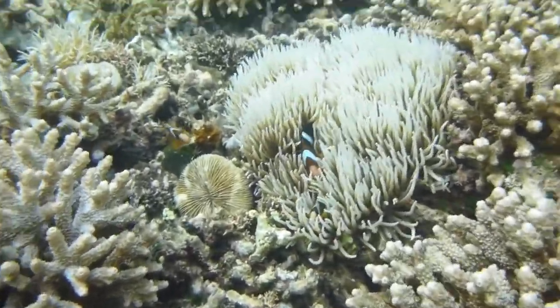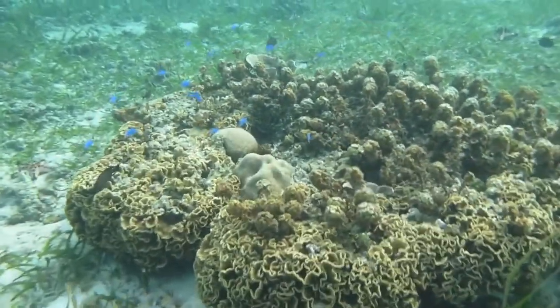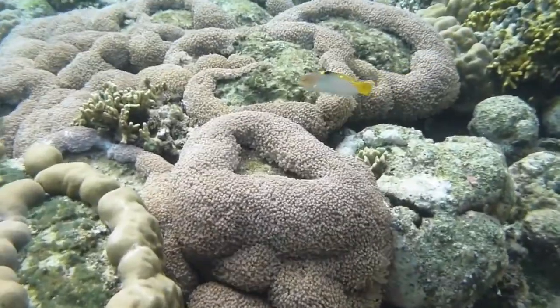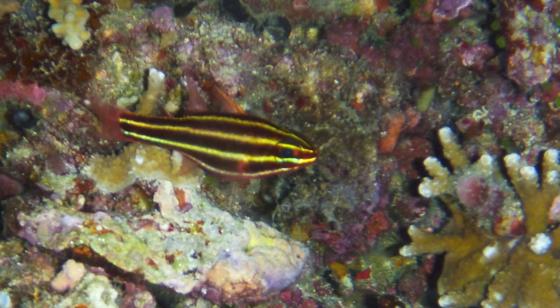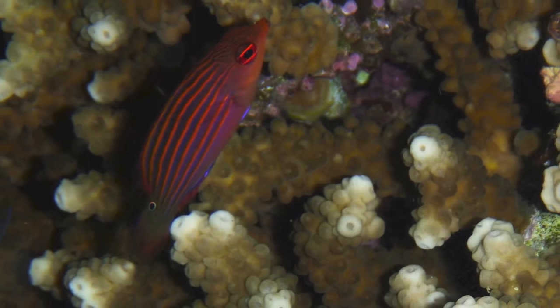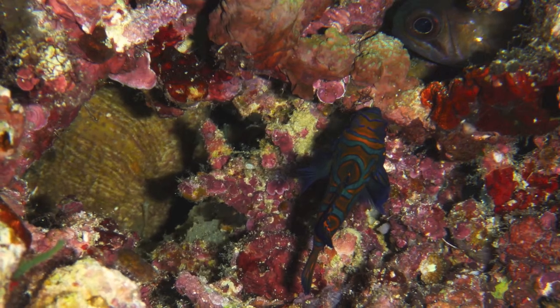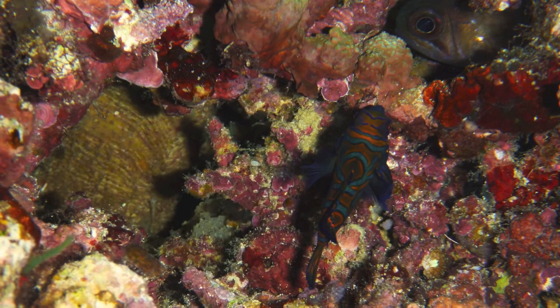This area of Indonesia is essentially where the Indian Ocean and Pacific Ocean meet, and it's really well known for its high diversity of marine life. For an afternoon dive, we saw this mandarin fish, which hide in the coral and only come out in the late afternoon, early evening.